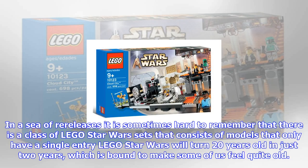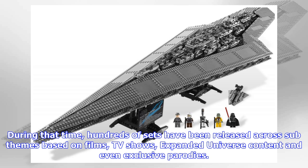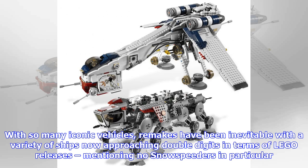In a sea of re-releases, it is sometimes hard to remember that there is a class of LEGO Star Wars sets that consists of models that only have a single entry. LEGO Star Wars will turn 20 years old in just 2 years, which is bound to make some of us feel quite old. During that time, hundreds of sets have been released across sub-themes based on films, TV shows, expanded universe content, and even exclusive parodies.